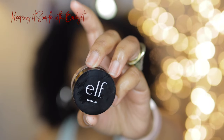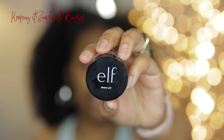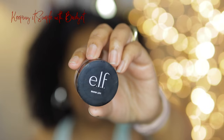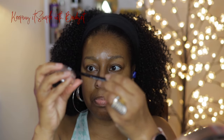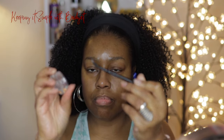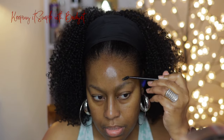All right, so for my eyebrows, I'm gonna use my e.l.f. brow lift. This is it right here. And this is supposed to have some type of conditioning for your eyebrows. At least that's what's listed on the e.l.f. website. And it's clear like this. And the way that you use it, you just take the little spoolie and you gotta bend it. And then get some on the spoolie, and then you apply it to your brows.